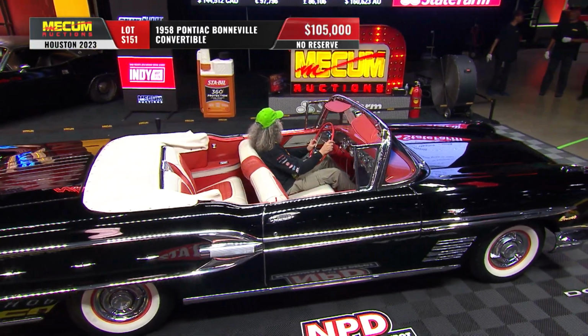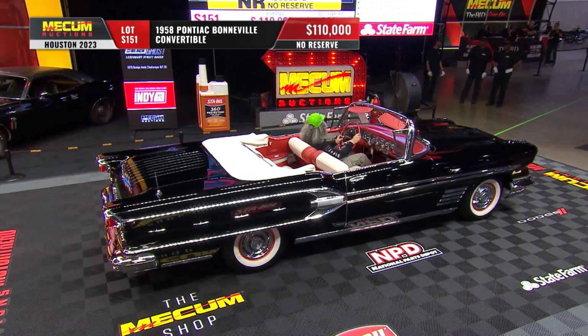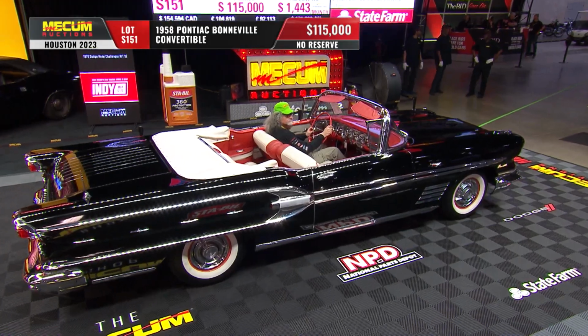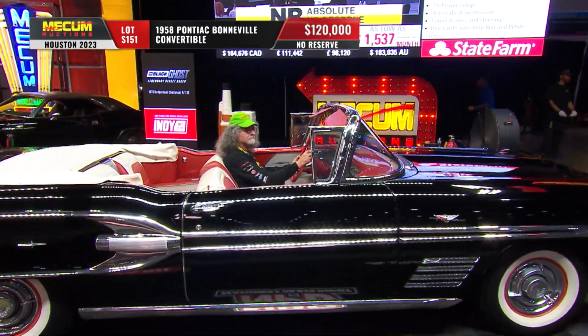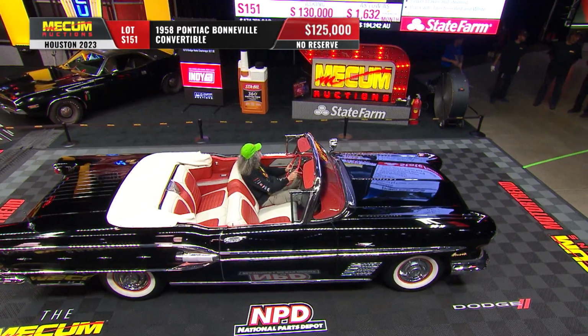58 Pontiac Bonneville convertible. You know, I think that we can sort of put to rest any thought that 1950s cars in general have sort of reached their value peak. Not true. A whole new generation of enthusiasts is embracing these wild designs, including the 58 Bonneville. This was top of the line for Pontiac in 1958.